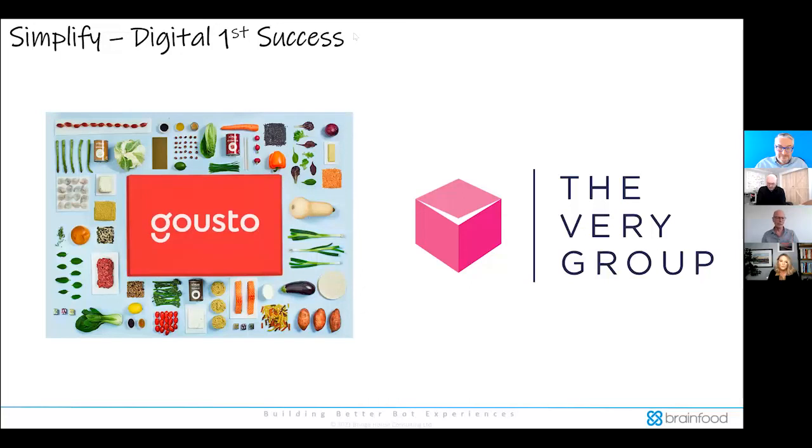It has more than 50% of all inbound volumes being satisfactorily dealt with first time as a result of the way that they've set up their services. Gusto, if you don't know them, provides food in terms of deliverable meals, and the Very Group is a retail orientated organization and also a provider of finances for that at the end of the day. So two examples to bring to bear, both of them doing more than 50%. That's where we should be as an industry.